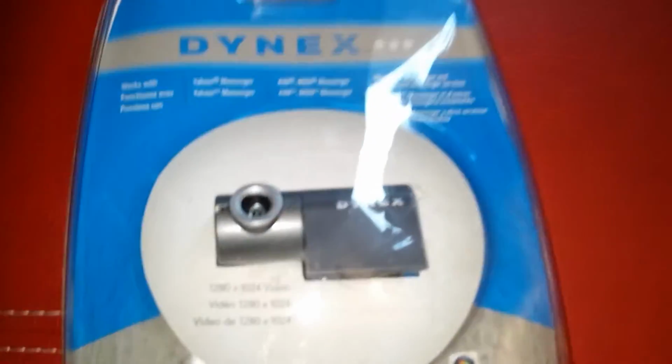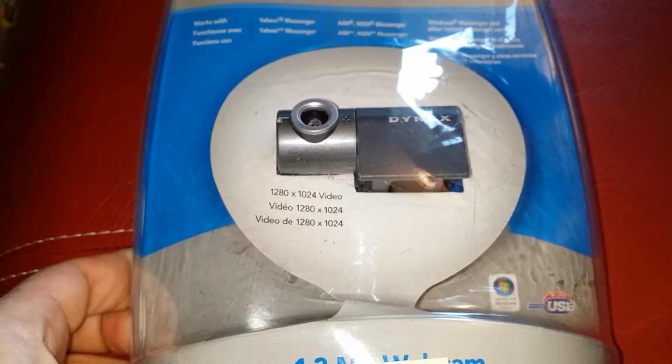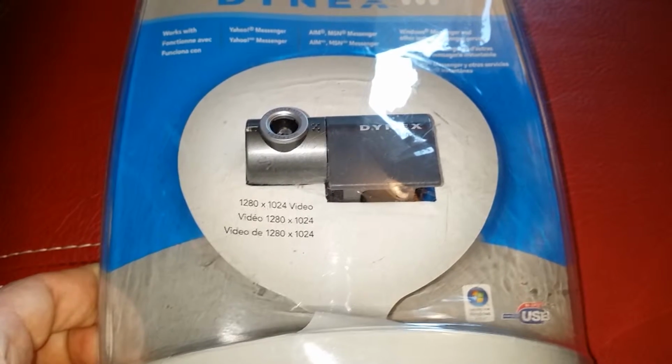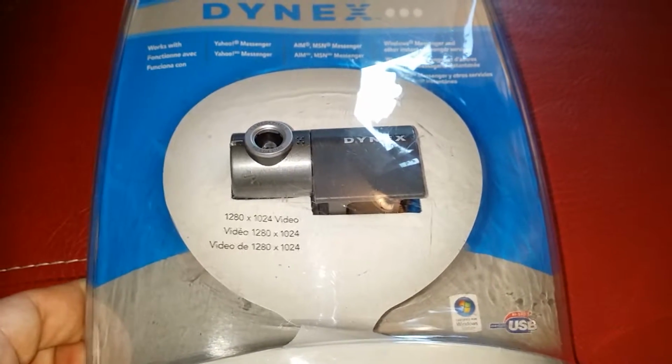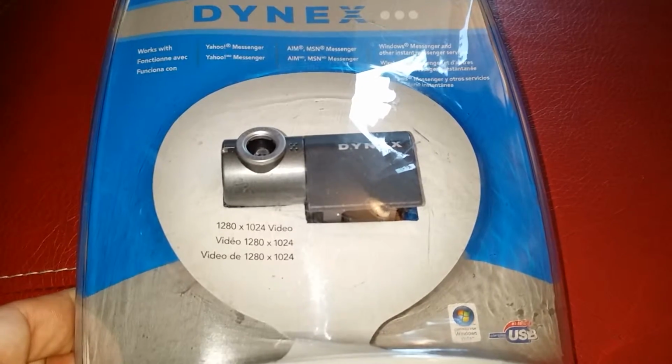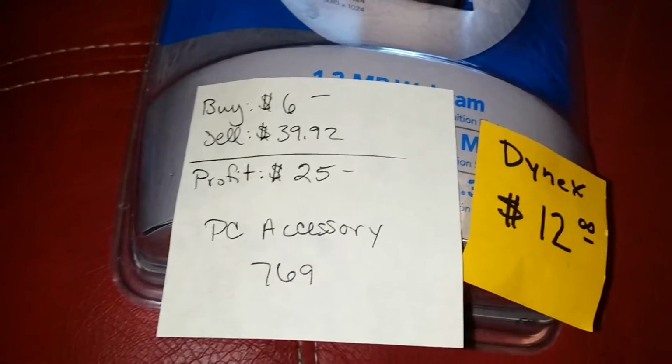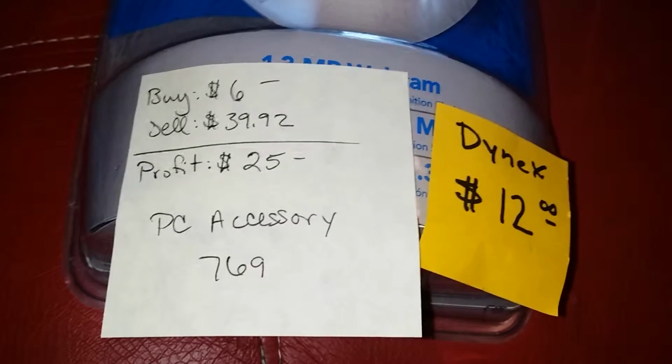All right, next here we've got a Dynex video camera, and you'll notice, if my camera will get that wording clear here, there we go, 1280 by 1024. You can see it's not 1080p standard. So it's not a real high def camera. I do believe that still is considered high definition, just not like 1080p high def. He was asking $12 for it. It's brand new in package, still sealed and everything. I offered him $5, once again adding $1 for $6. Gonna sell it for $39, profit of $25 in the PC accessory category, and just $769 for the sales rank.